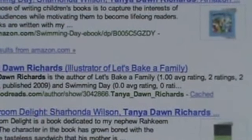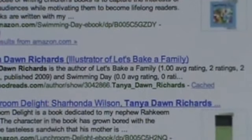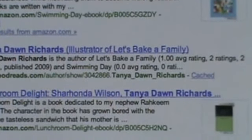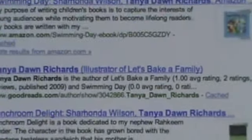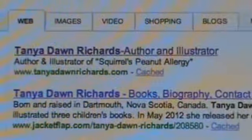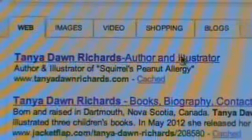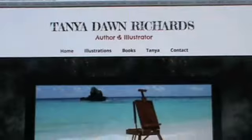I did those for Shahonda Wilson. And I also had done Let's Bake a Family for Charita Pollen, and the information's on there too. On my site right now, I just have Squirrel's Peanut Allergy. So if you just search me there, and then my website is right here.